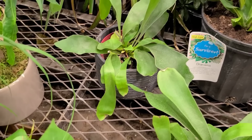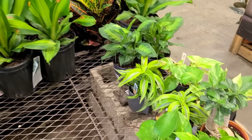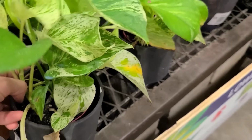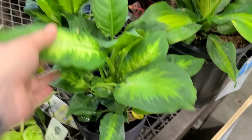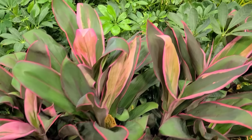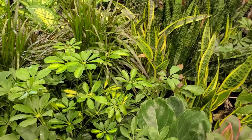Cute little philodendrons, staghorn ferns, and then you've just got a bunch of floor plants back there. Another cute little queen for $14.98. I like these little pots. I genuinely don't have room for more plants, you guys. I need another plant room. Does anybody else have this struggle? I need more shelves and just a whole other entire room to put plants in.